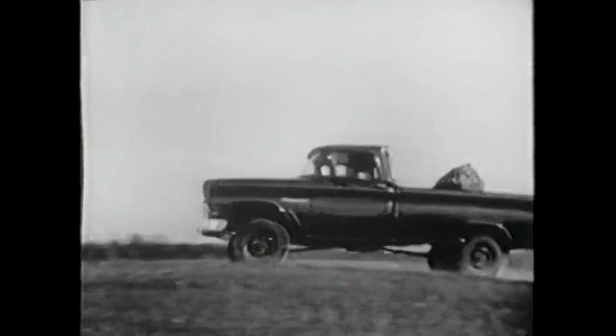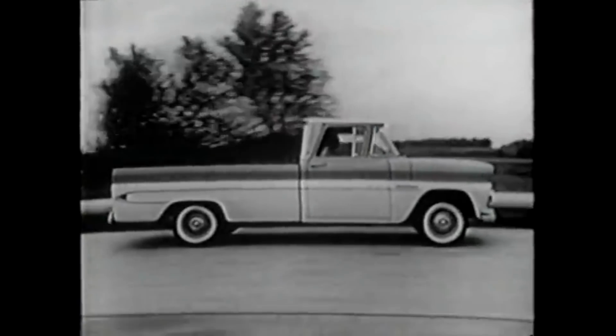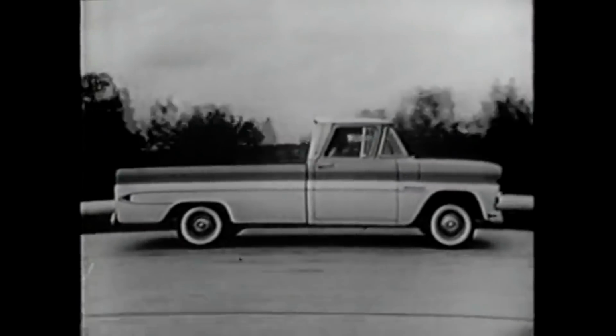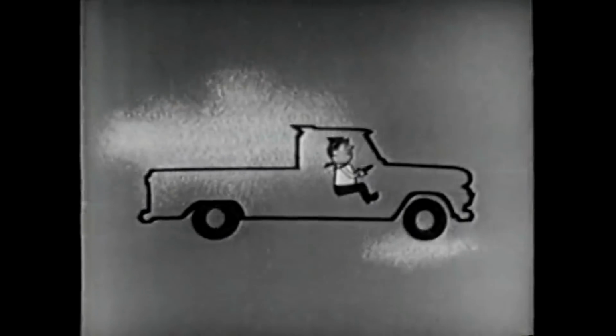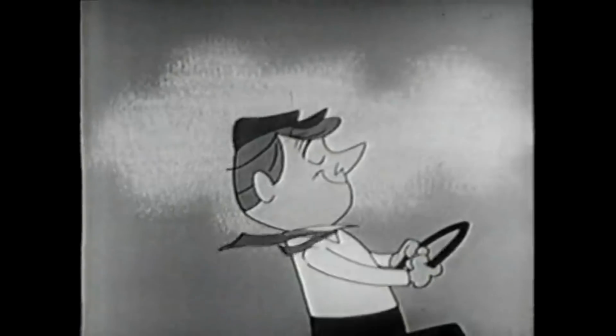No matter how bumpy or lumpy, or jumpy the road, the driver rides easy, and so does the load. Everything smooths right out as never before, with the all-new, brand-new 1960 Chevrolet trucks.